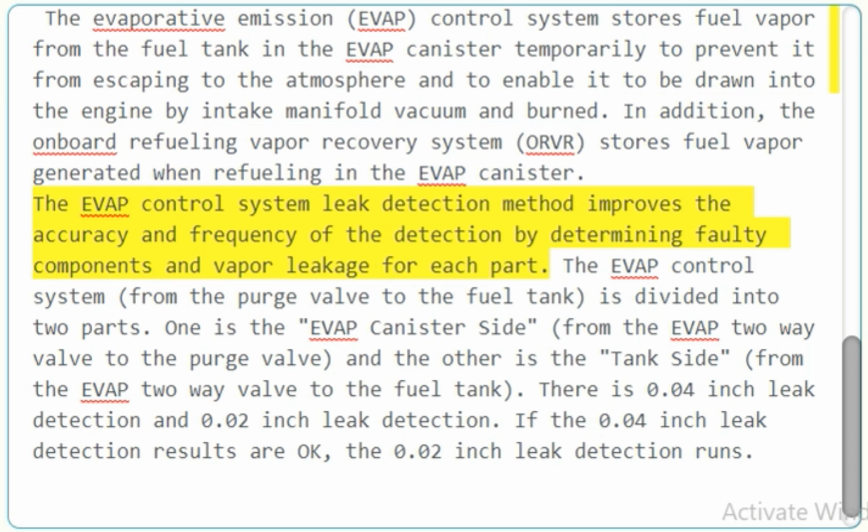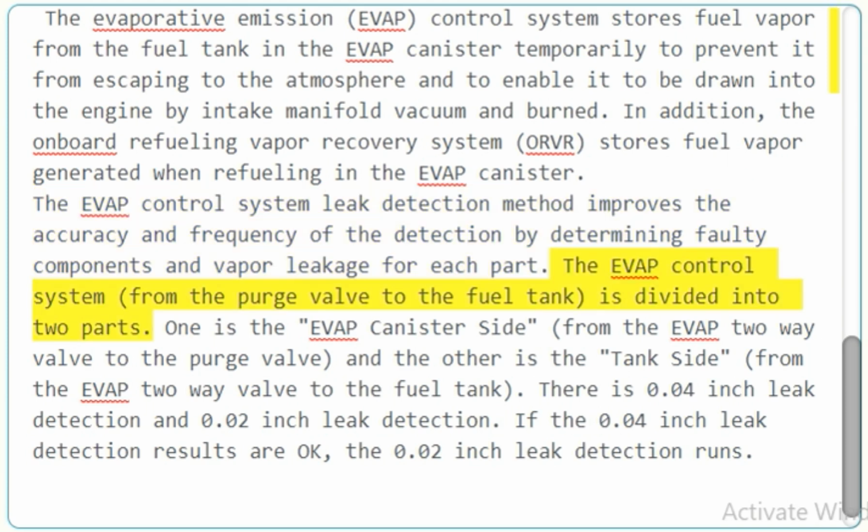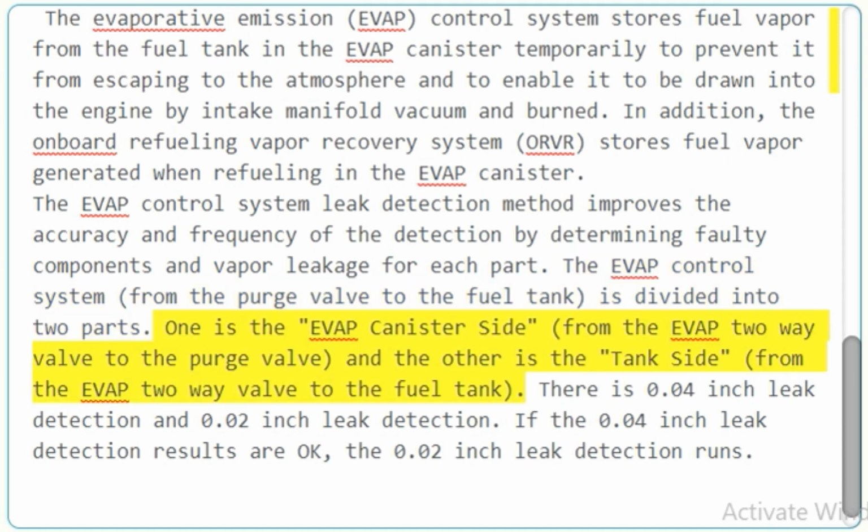The EVAP control system leak detection method improves the accuracy and frequency of the detection by determining faulty components and vapor leakage for each part. The EVAP control system, from the purge valve to the fuel tank, is divided into two parts. One is the EVAP canister side, from the EVAP two-way valve to the purge valve, and the other is the tank side, from the EVAP two-way valve to the fuel tank.